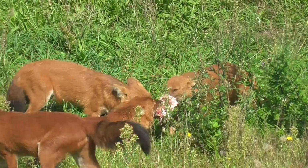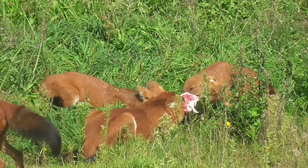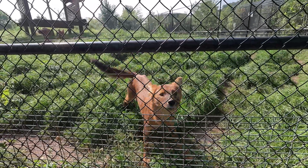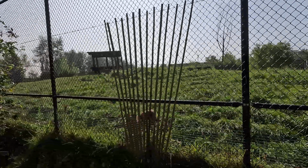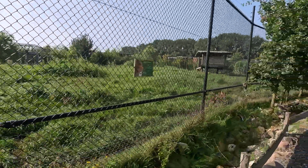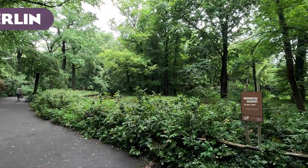Every time I go to a zoo that has dholes, they are active, showing some sort of interesting behavior. They're also one of the only animals that I've actually had some visitor interaction with, like through the fence, racing this dhole over here, which we'll see much more of later. But let's get into the zoos right now.